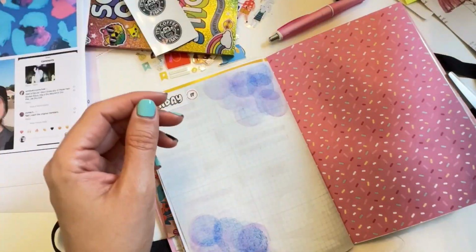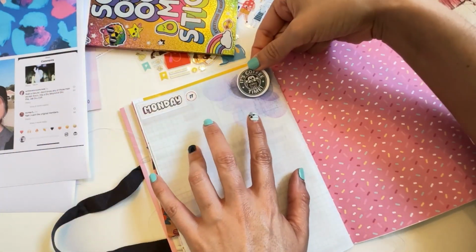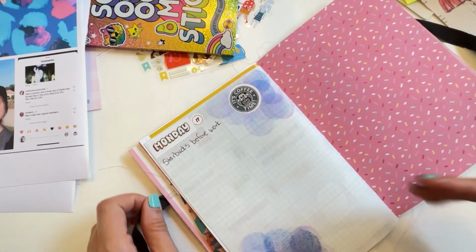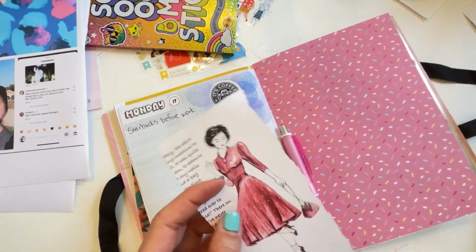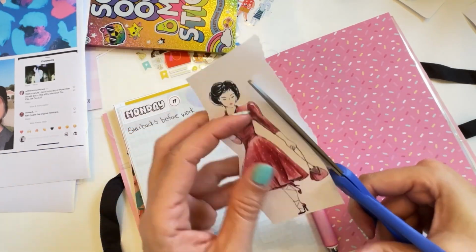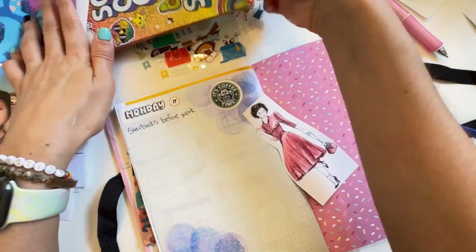I had already done some stamping at the top and the bottom just to zhuzh up the page a little bit. I think I did like a purple and then a blue over top of that. And I really like the way it turned out. It just kind of gives that bubbles effect. And I really like the way it looks next to that confetti page. It's super cute.